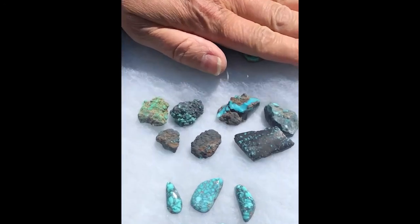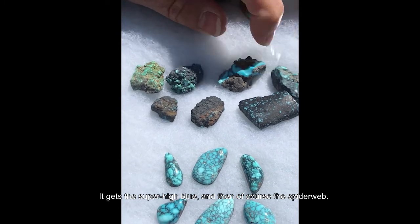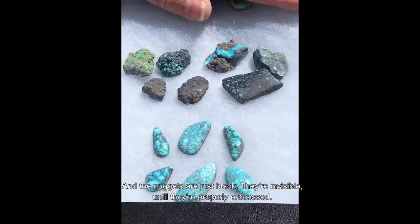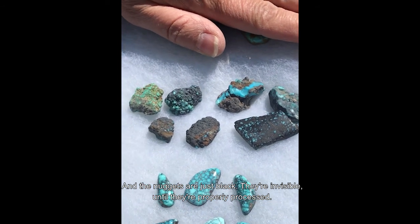So this is all the... This is Black Widow mine. Black Widow mine. It gets the super high blue, and then of course the spider web. And the nuggets are just black. They're invisible until they're properly processed.